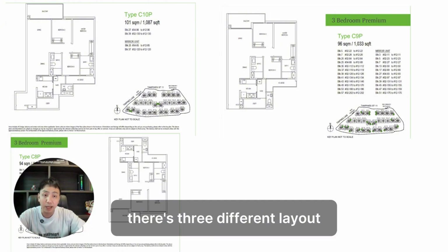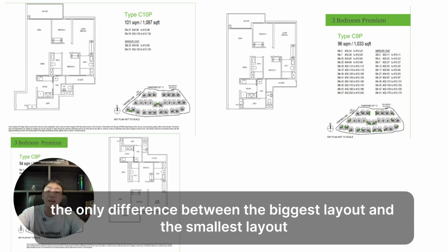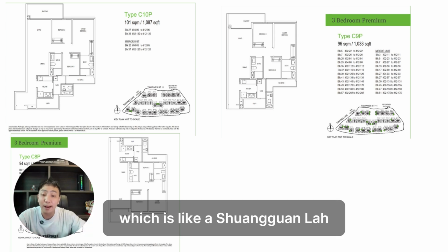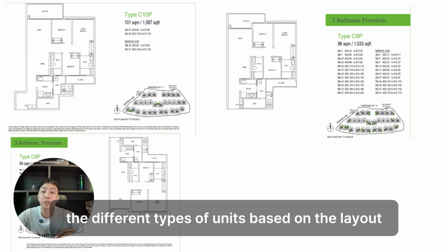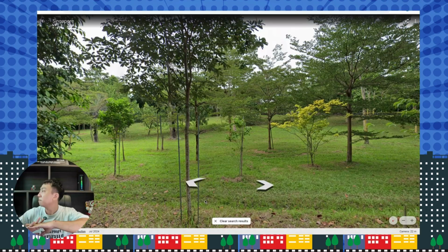There are three different layouts, but if you look at them, the only difference between the biggest layout and the smallest layout is at the entrance area, where they have a welcoming area, like a 玄关. So with that aside, we can safely assume that buyers would not choose the different types of units based on the layout, because they are all very similar.